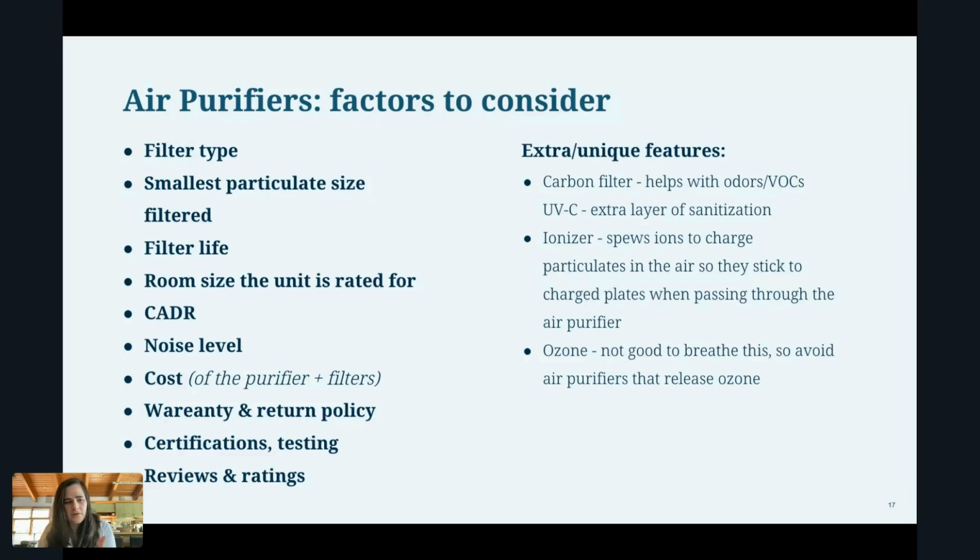Cost, factor in the cost of the purifier, but also of the filters. And I misspelled warranty here. Warranty and return policy is important. Let's say you get it and it breaks, or it's too noisy and you want to return it. Certifications and testing, like have they tested it against SARS-CoV-2 or other viruses? That's important. And then reviews and ratings. What have been other people's experiences?